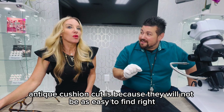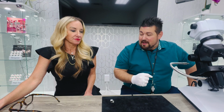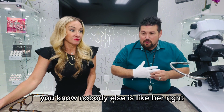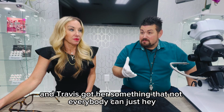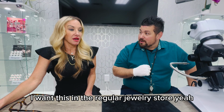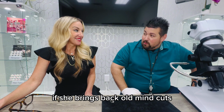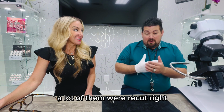I think one of the reasons Taylor got the elongated antique cushion cut is because they will not be as easy to find, or to copycat exactly, which is kind of her brand. She's one of a million. Nobody else is like her. And Travis got her something that not everybody can just ask for at the regular jewelry store. And like we were saying, if she brings old mine cuts back into popularity, that's amazing, because a lot of them were recut.